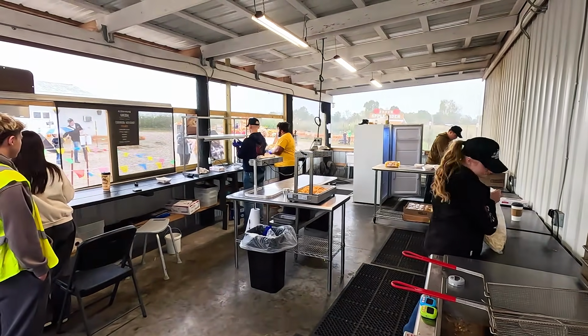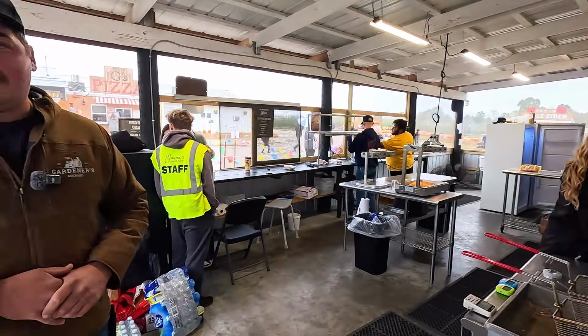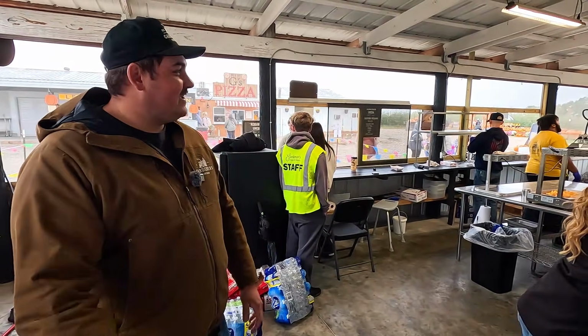So we got the grills, and it's just moving forward. And I think long term we're going to call it the Blackstone Burger Station. Oh, there you go. I like that. I mean, everything's grilled on a Blackstone, so might as well keep that name going.